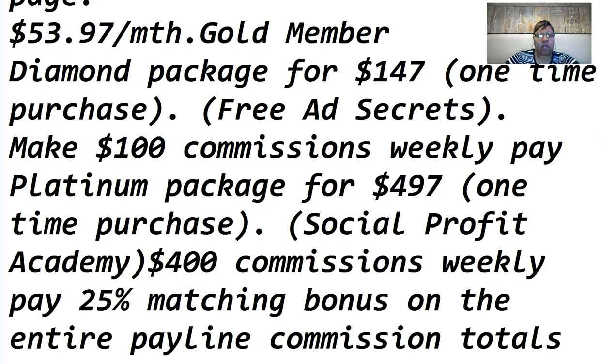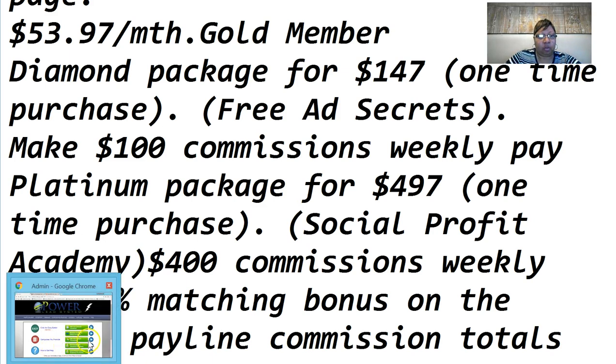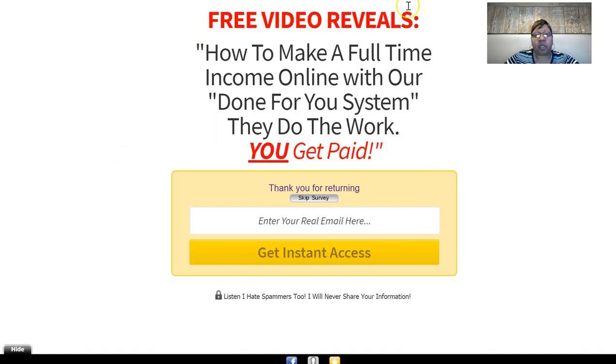So let me just show you real quick, because I don't want to keep you long, but I want you guys to see the value of why you want the Power Lead system on the front end. So let me show you what I'm talking about. I'm going to switch over here and show you one of the capture pages, give you an idea. So what we're going to do is we're going to have a capture page. Let's say something like this.